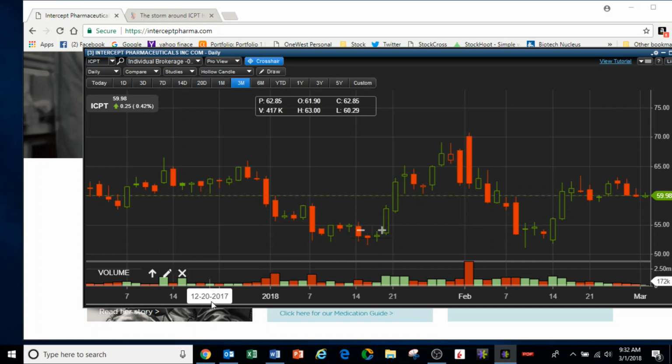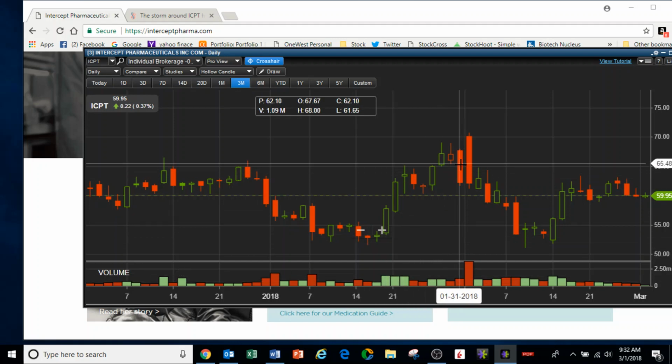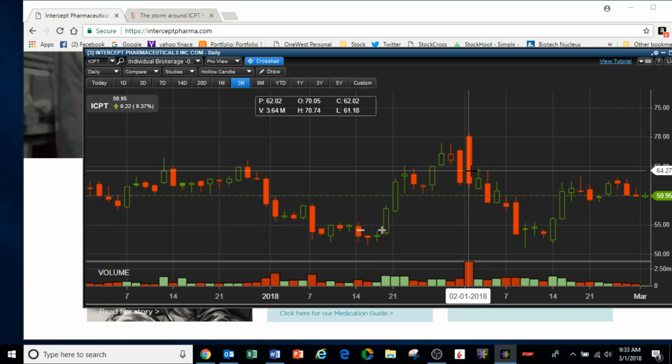So in order to explain what happened, I have to go to the 3-month chart, and here you can see this is from 2018. After a few months passed, the market saw that the FDA was not pulling the product from the market, so the market got really hopeful and started pushing up the stock. And here on February 1st, the FDA and the company made a joint announcement that they had sent out a Dear Doctor letter, and they informed the doctors how to use the compound.